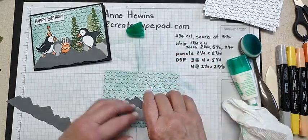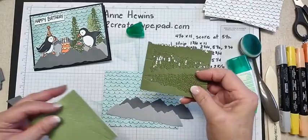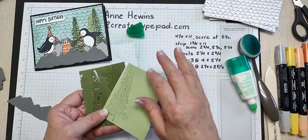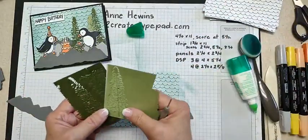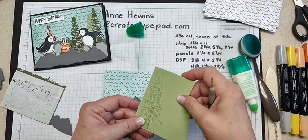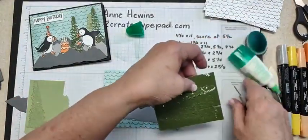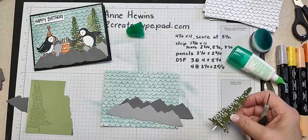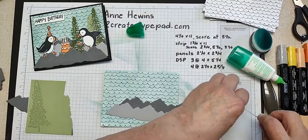But before I do, I want to put two of my trees down. I've run my trees already through the emboss machine, and I've got two in Mossy Meadow and one in Pear Pizzazz. I don't always have the best of luck with the adhesive sheets, but we're going to try it and it's going to work. So I'm going to put down first one of the Mossy Meadow trees, and I'm going to pull that out, and then we'll start pulling off the adhesive sheet.